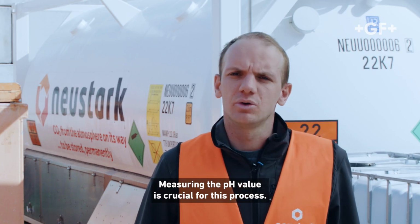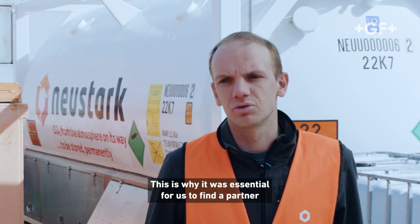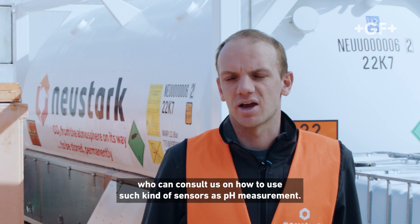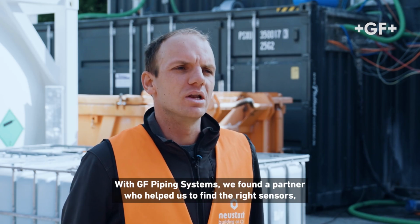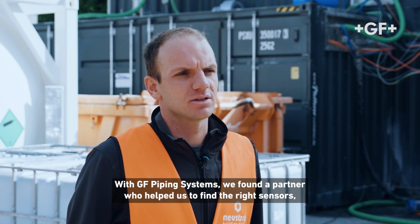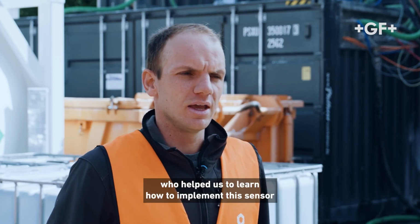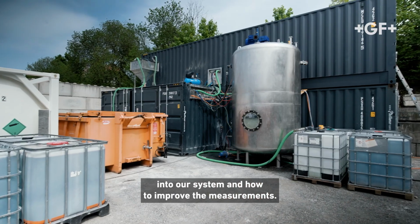Measuring the pH value is crucial for this process. This is why it was essential for us to find a partner who can consult us on how to use such kinds of sensors as pH measurement. With GF Piping Systems, we found a partner who helped us to find the right sensors, who helped us to learn how to implement this sensor into our system and how to improve the measurements.